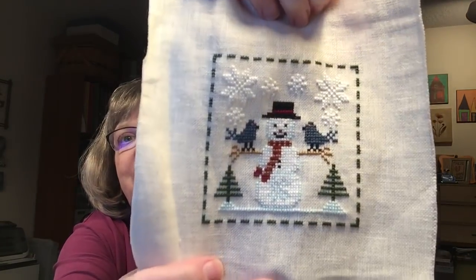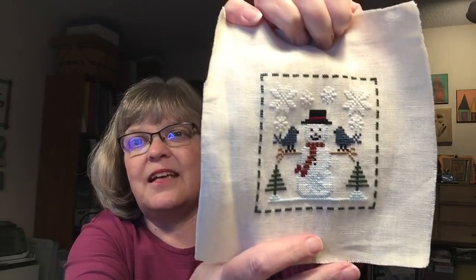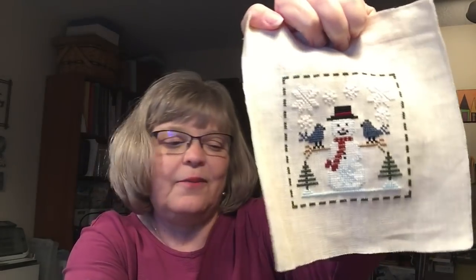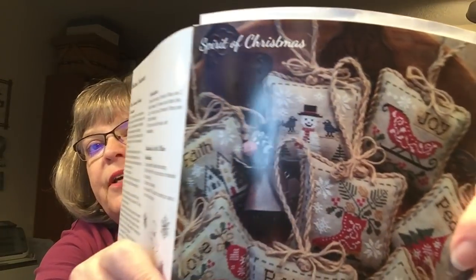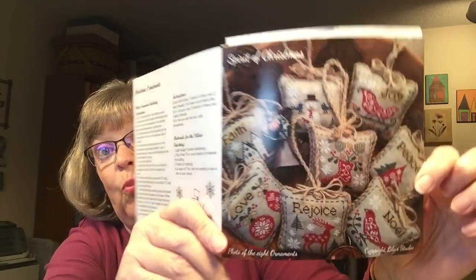There's no excuse for an ornament to take an entire year, except maybe somebody's a little lazy. And I finished this snowman ornament. And I finished this on April 2nd, I think it was. And it is from the wonderful people at Lila's Studio. So there you can see it's a booklet. It has all sorts of wonderful ornaments for Christmas stitching.